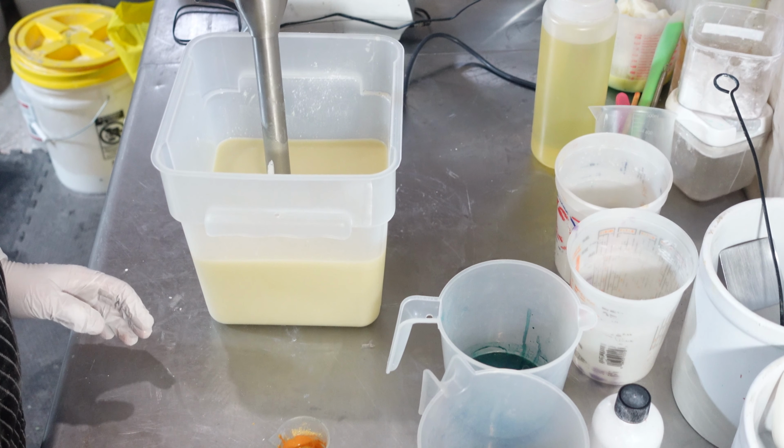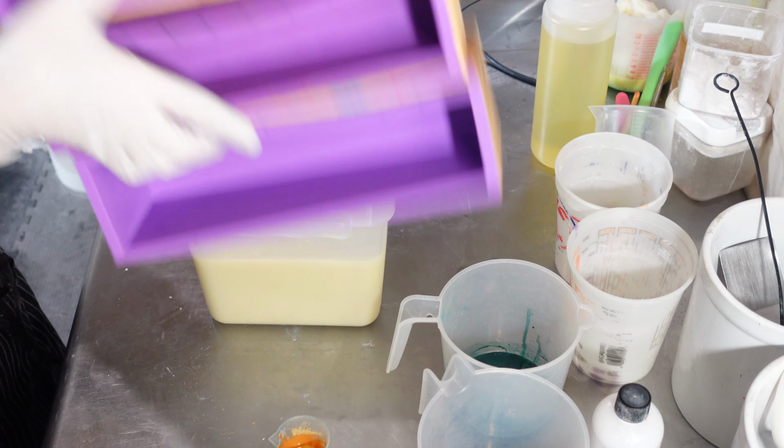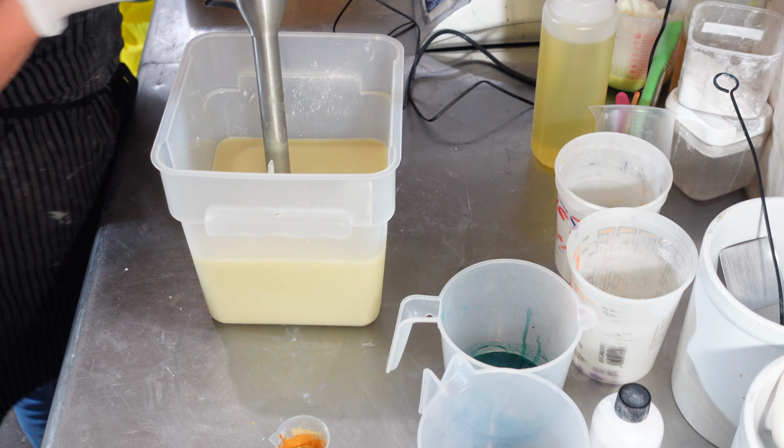So I got everything ready to go. I am putting it in my 3 molds. We are going to be doing 3 molds. Let's hope that it doesn't accelerate too much. I would love to do an in the pot swirl.